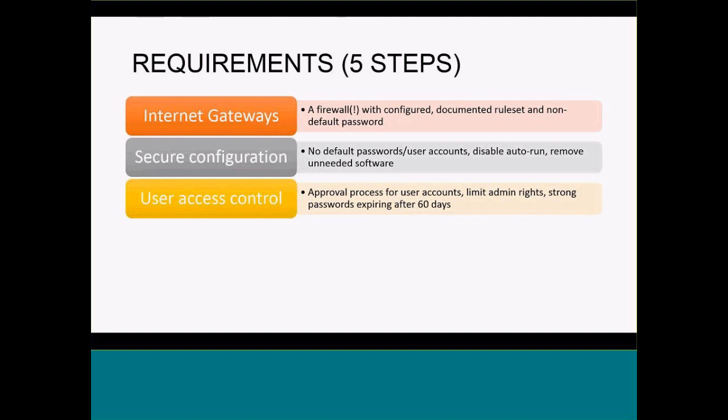So, anyway, to carry on, user access control. This is looking at how you provision user accounts, administration privileges, things like that. So a process is needed for how you assign access to users, a formal sign-off process. Who gets admin rights? Do you know who has admin rights within the environment? Keeping a list of the users that do.